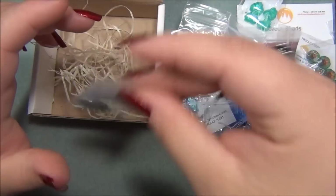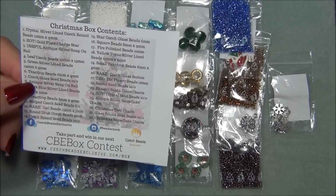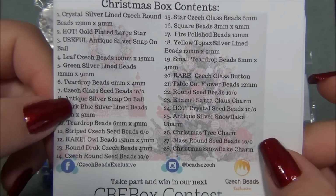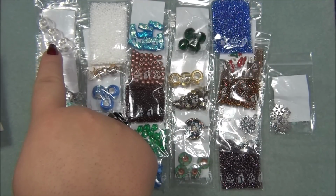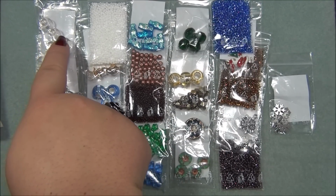Okay, so I think I might go to the list and try to match some of the things up. I don't know. We'll see. I'll be back. I figured out what everything is on the list, and I'm going to go over it real quick with you guys. So the first thing is the Crystal Silver Line Czech Round beads. They are 12 by 9 millimeter. Those are the really big ones.